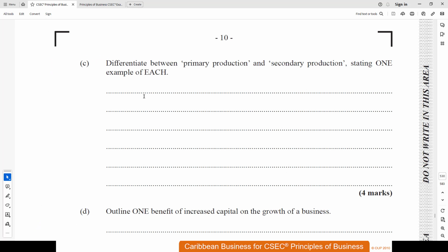Now, differentiate between primary production and secondary production, stating one example of each. A very straightforward question this one is. So primary production would be from the extractive industry. It involves extracting raw materials from the earth, whether it is on the surface or the crust or wherever, such as food from agriculture, gold from a gold mine, oil from the earth, diamond, platinum. Say, you log timber from a forest. You extract all those from the surface of the earth. So that's the primary production or the extractive industry.